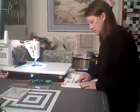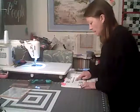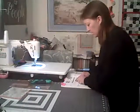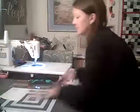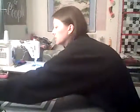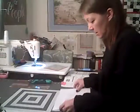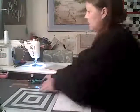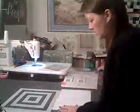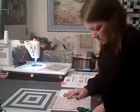My next light color is B. I need 4, 5, or no, 4, where am I at? 3 1/8. Let's grab another piece that I can get 4 3 1/8 cuts out of. Let's line this up. Trim one straight line. I need 3 1/8. 4 of them.